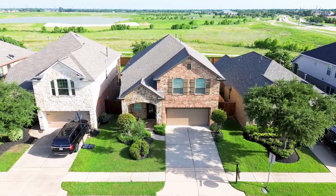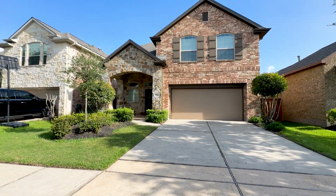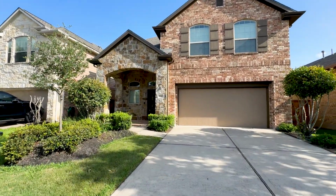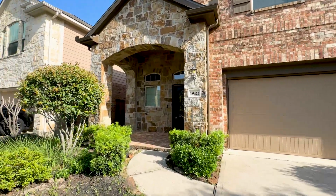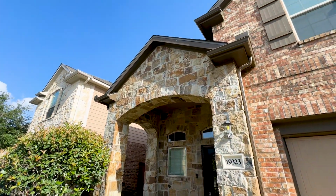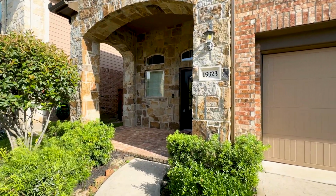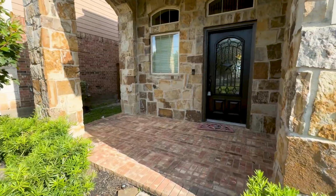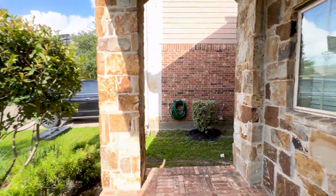So, beautiful elevation. I mean, you still have good spacing in between you and your neighbor. But I love the stone, the brick. Just the quality of this home already looks really good. Look at the stone here. Stone covered porch right there in the front, which is really nice. Of course, you have your brick all right here in the front.